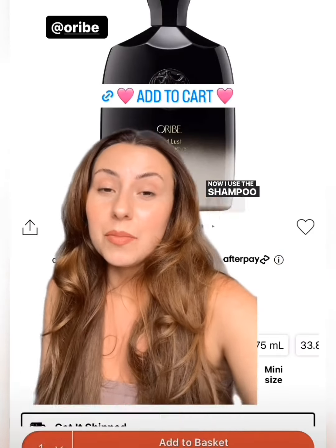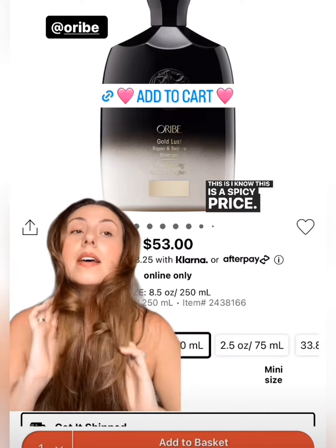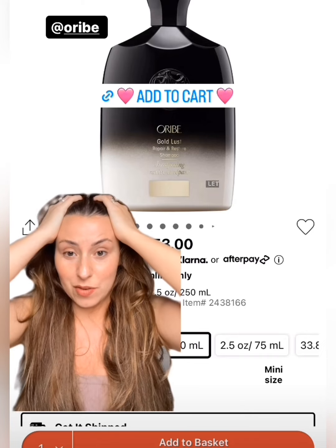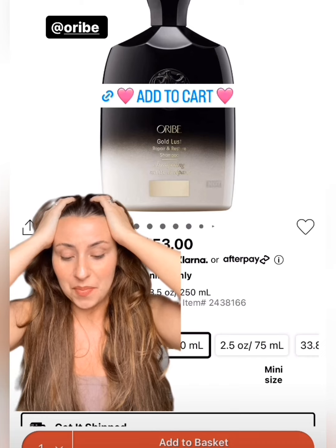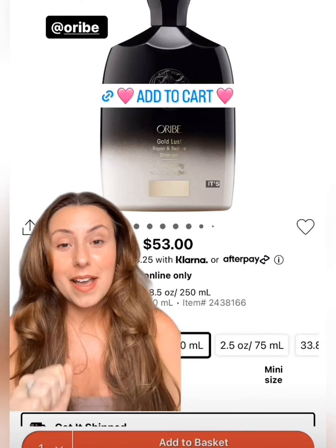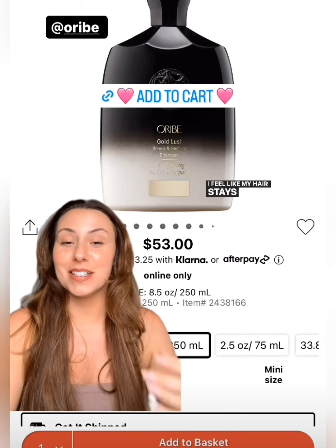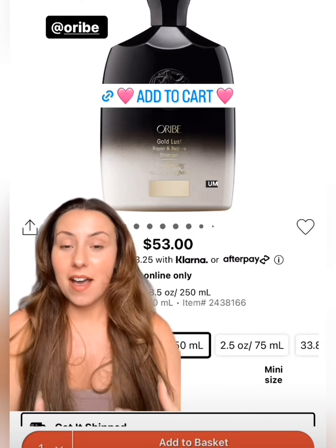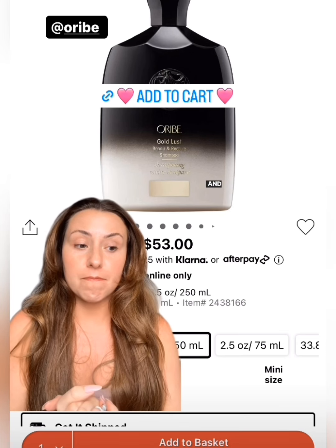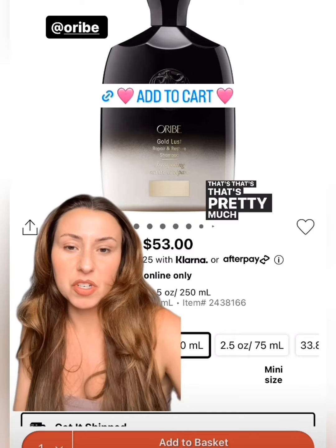Now I use the shampoo and conditioner of this after this. I know this is a spicy price, but you do ask what I use on my hair, and Oribe has never let me down. Not one day. Not one day has Oribe let me down. It's so good. I feel like my hair stays nice and hydrated. It's not frizzy. It's fantastic. I love everything about it. And I think that's it for hair. Yeah, that's pretty much it.